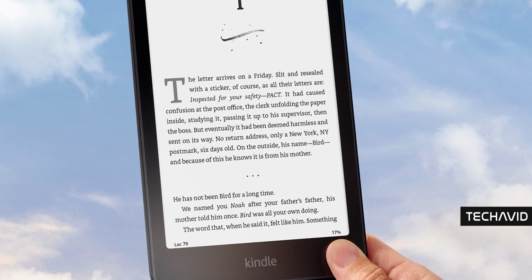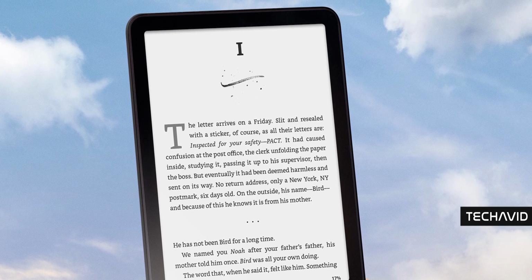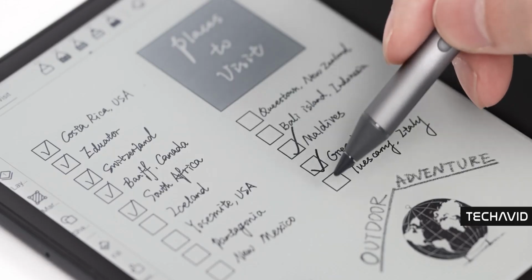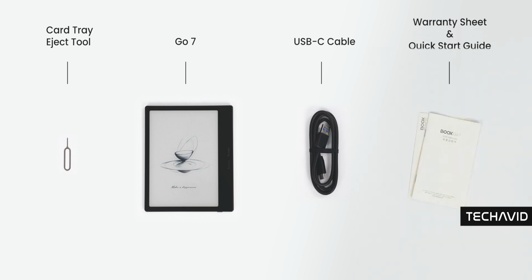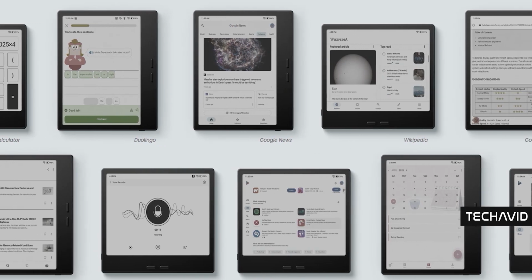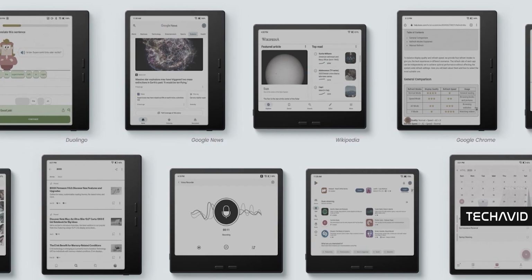Under the hood, the Kindle's running a dual-core chip with up to 32 gig storage if you get the signature model, which is perfectly fine for reading and some light Audible listening over Bluetooth. Boox, though, it's got a quad-core processor, 4 gigs RAM, 64 gigs storage, plus microSD support. You can expand it however you like, and yeah, it runs Android 13, so you can literally download Kindle, Kobo, Libby, and more right from the Play Store.